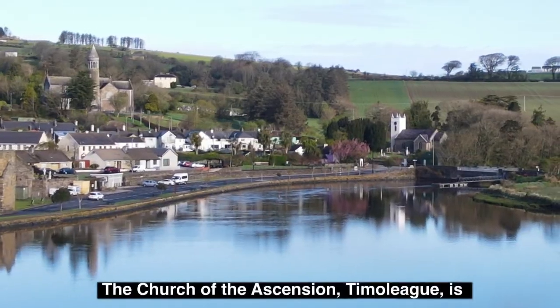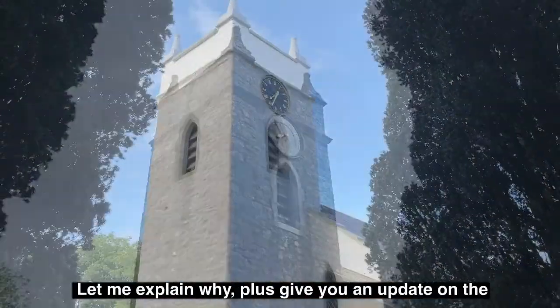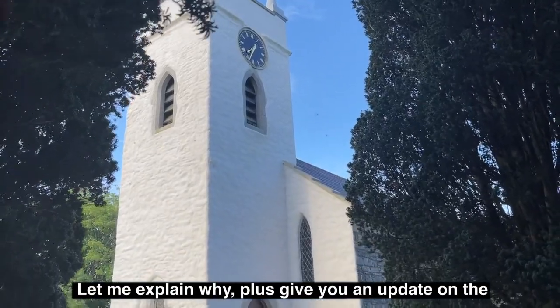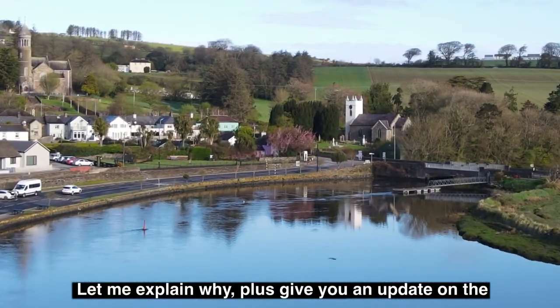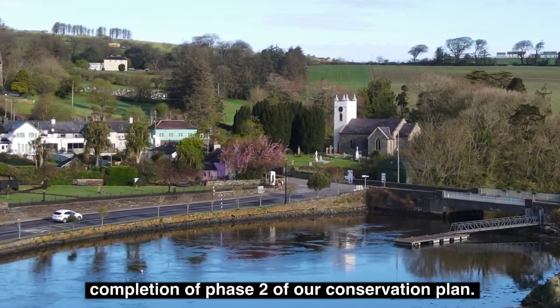The Church of the Ascension, Timoleague, is changing colour again. Let me explain why, plus give you an update on the completion of Phase 2 of our conservation plan.